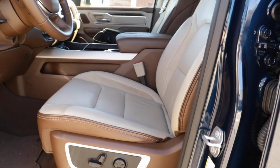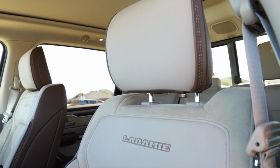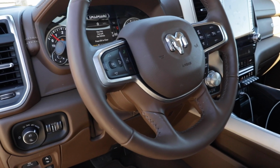But let's jump into the interior. So in this truck we get this brown and tan combination. The materials are really good. It's not my favorite look. I like the suede. The different patterns and materials being used in the seats and throughout the cabin are really nice. It's just not my favorite color scheme.